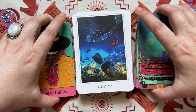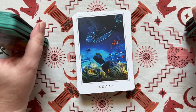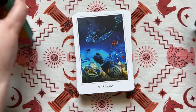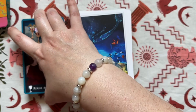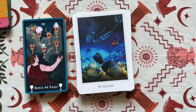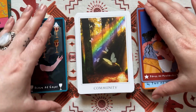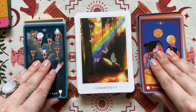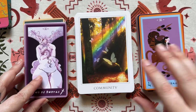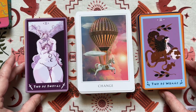So let's try it with the Ancient Greek. Now that I'm looking at it, I'm kind of nervous because I thought it would work with the Ancient Greek, but seeing this, I don't think so. I don't think so, guys. Community with 7 of Cups and 3 of Pentacles. 3 of Pentacles and community, yeah. Change with 2 of Swords and 2 of Wands.